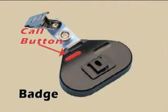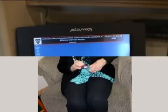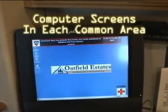"Both residents and staff have badges that we wear that have locator chips in them. So no matter where I'm at on campus, if I have a fall, I can press my button and it will come up on the computers that I was calling for help, and it will show exactly where I'm at on campus."